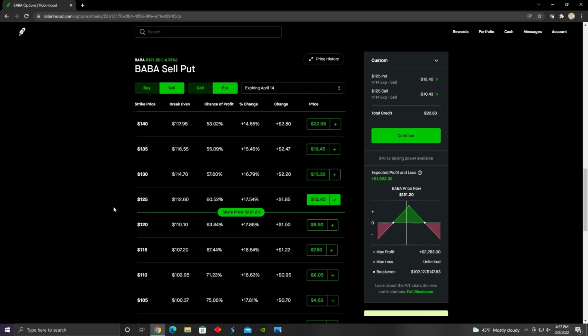And then vice versa, if the short put expires in the money, that means that we, as the traders who are shorting the put, will be the counterparty to the person who owns the put. Remember, if somebody owns a put, that gives them the right but not the obligation to sell 100 shares of stock at that strike price. And so if someone owned the 125 strike put option, that would give them the right but not the obligation to sell 100 shares of stock at the 125 strike.